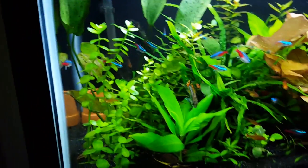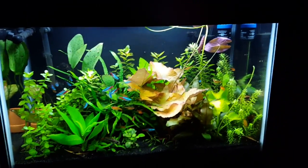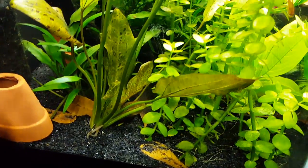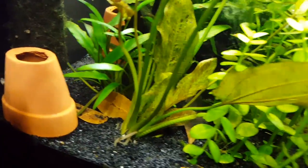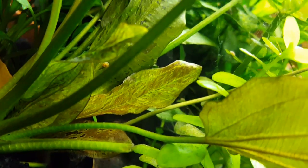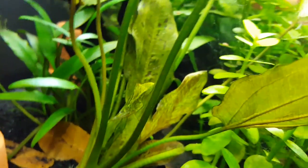I got some bacopa on this end. And we got an ocelot sword sticking up in the back. And I've had that for, I don't know, a week or so. And, Chris, throw some root tabs under your swords. They'll come along. I'd say that leaf right there was a nib when I got it about a week ago. I threw a root tab under there, and that thing, you could almost watch it grow.